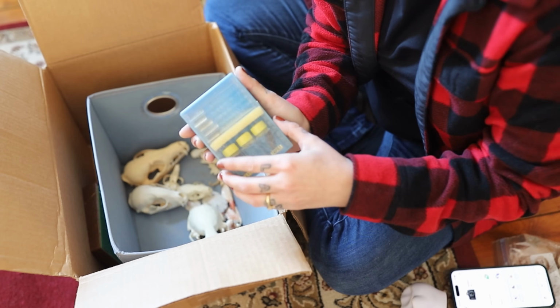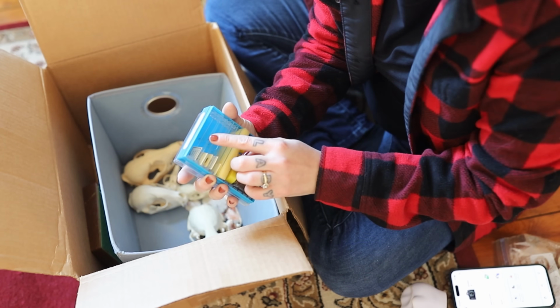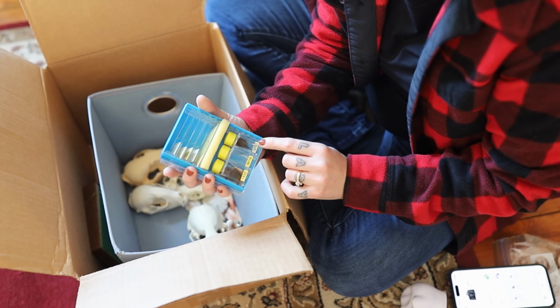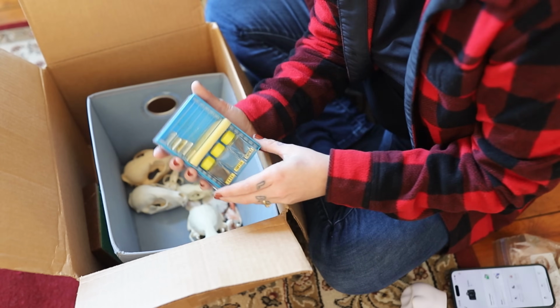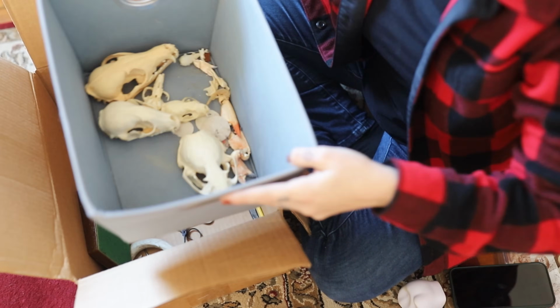Here's something I got from an estate sale. These are microscope slides here with tadpole larva, and then we have a frog's egg, tadpole. This is a really cool piece that I don't feel like displays very well, but it is neat and it will definitely go in there. We've got a couple more skulls here.